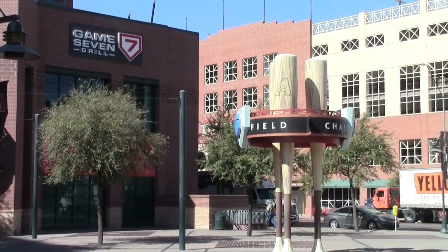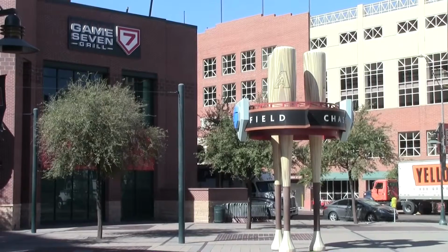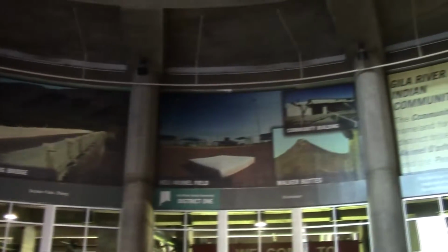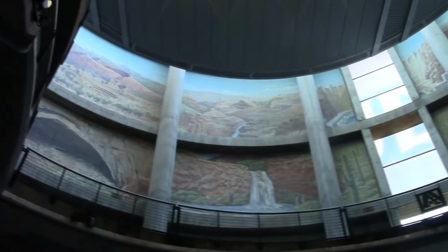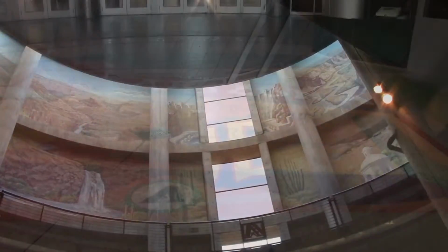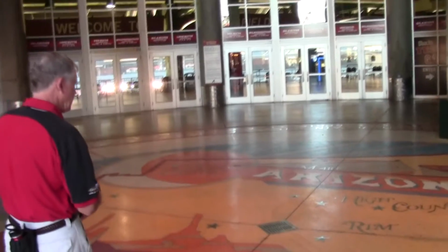About 80% of our fans coming to games actually come through these gates here along this Gila River Plaza area. One of the first things you encounter when you come in is a big map of the state of Arizona on the main rotunda floor, encircled with 33 Arizona cities. The Diamondbacks do this so everyone knows they're representing the state of Arizona, not just the city of Phoenix. Where the logo is, that's where we are now, Phoenix and Chase Field.